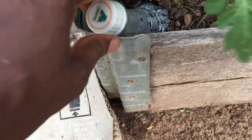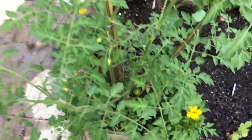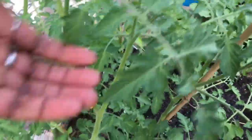So this is how I am watering my tomato plant. Before I planted it in the ground, I buried this bottle right next to the root, and when I need to water, I just pour the water in here so that I can keep the leaves dry. That's not my idea, I saw that on a video or Pinterest or something.